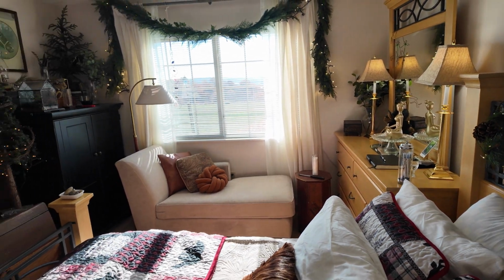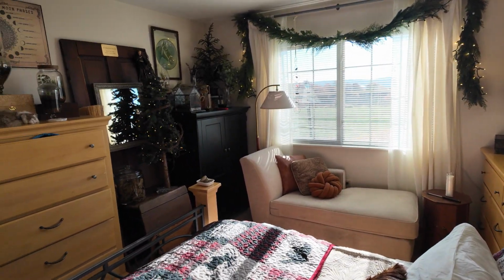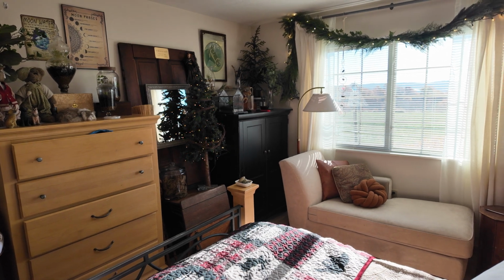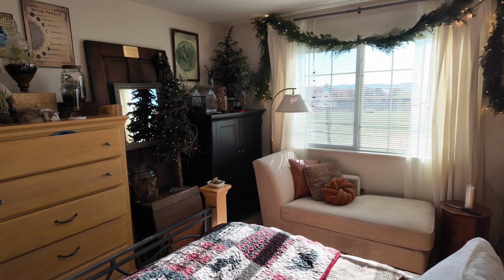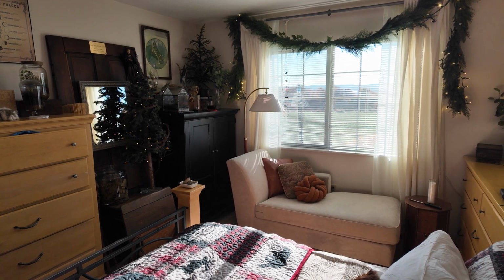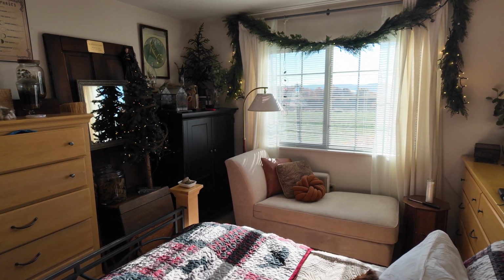I'm enjoying it. I have the lighted garland over the bed. I have lighted garland in the window. And then I have a small Christmas tree on the school-type desk that's in my bedroom. This is really nice to have. It gives you that sort of festive mood and look.